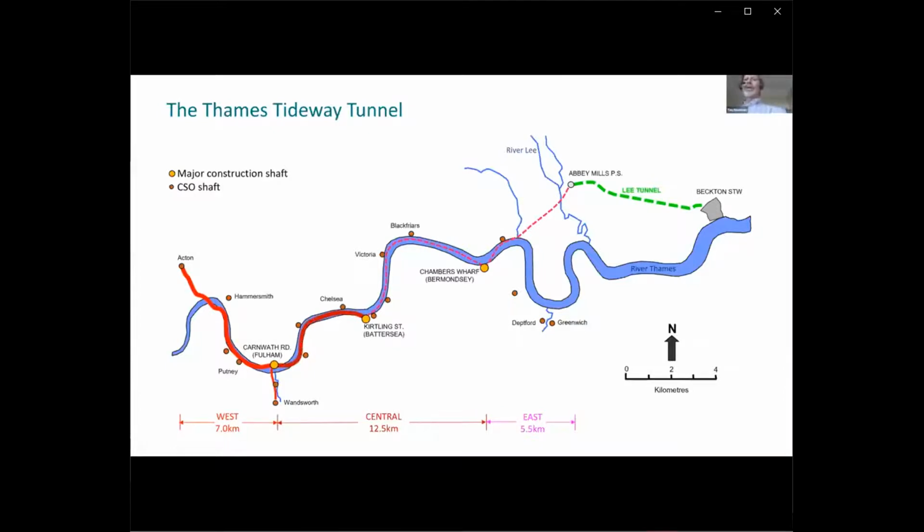In the central, there are 2 main tunnel drives. The first one is from Curtning Street in Battersea to Carnwath Road. That's more or less complete. The second one is from Curtning Street eastwards to the Chambers Wharf site in Bermondsey. That's almost complete. It's got another 500 meters to complete. It should be done before Christmas. It's just gone past Tower Bridge.